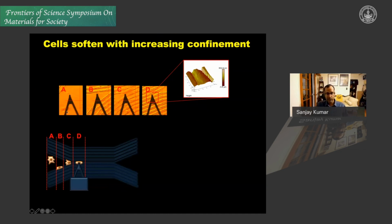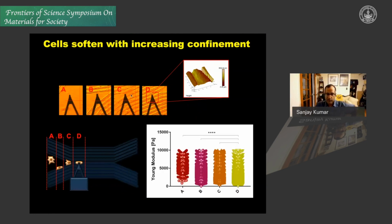She used AFM both to image cells in these various states of confinement, as well as to measure mechanics of these cells. In particular, she did indentation mechanics measurements on cells and used the resulting indentation curve to extract a Young's modulus for the cells, a measure of stiffness. So here's a plot of Young's modulus or elasticity as a function of degree of confinement. A is unconfined, B is associated with one wall, C is beginning to enter the channel, and D is fully confined.